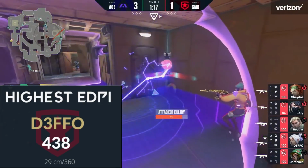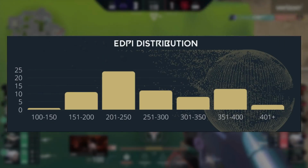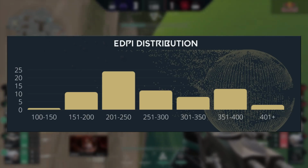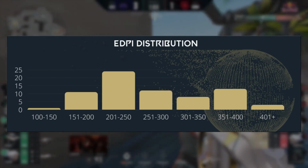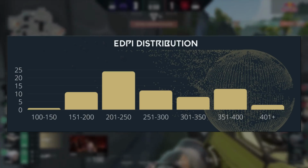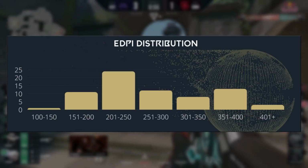But we can actually look right here and you can see the actual arc. There is a surprising amount of people in that 350 to 400 range. And there's the biggest block, of course, in that 200 to 250 range. But if you're in that 400 plus, just keep in mind you're an absolute anomaly. And if you're above 600, then yeah, no pro is like you. There's no pro player on the planet that has that high eDPI. So just keep that in mind.